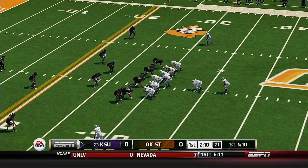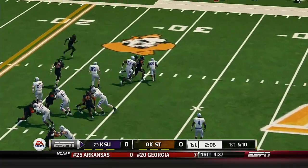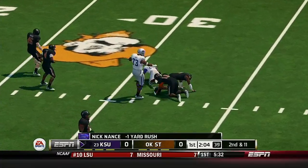He was injured earlier. He means a lot to this offense, but I think he's going to be able to come back in. Looks like he's ready to go. Takes it right and brought down right away.